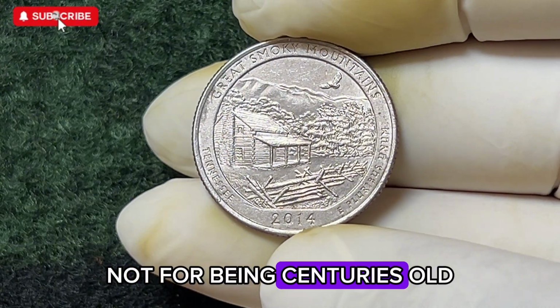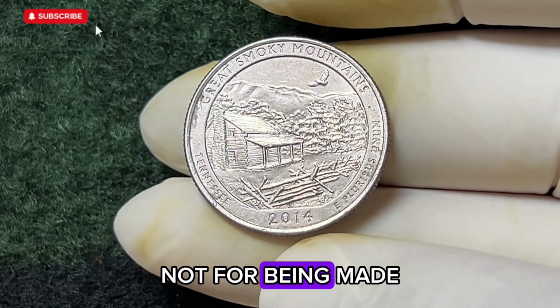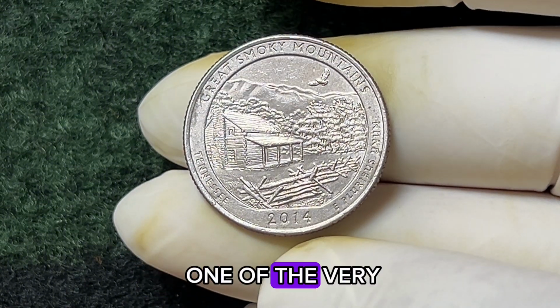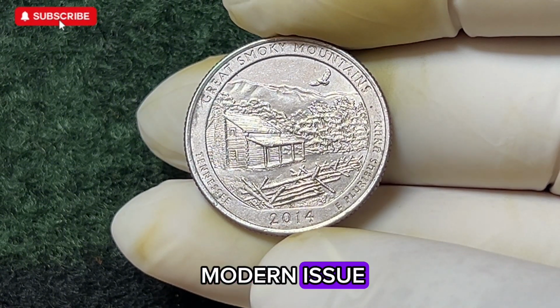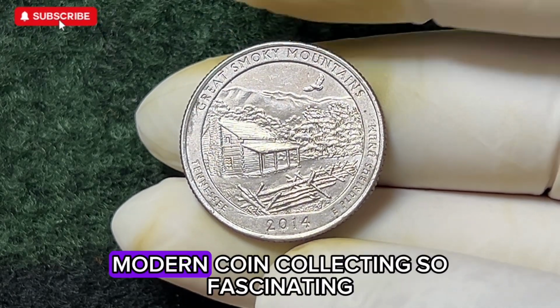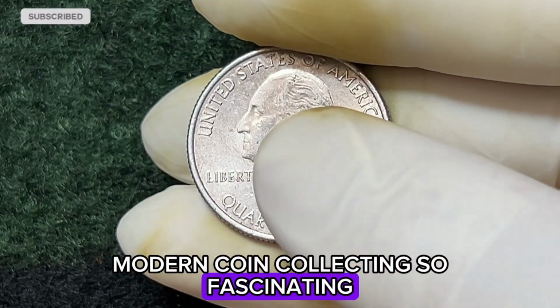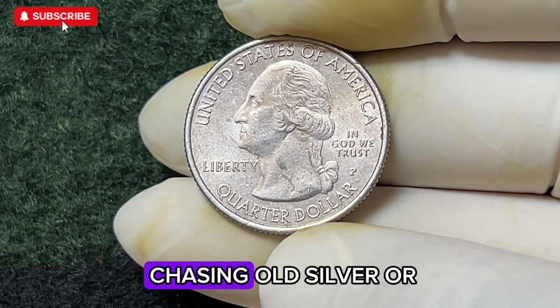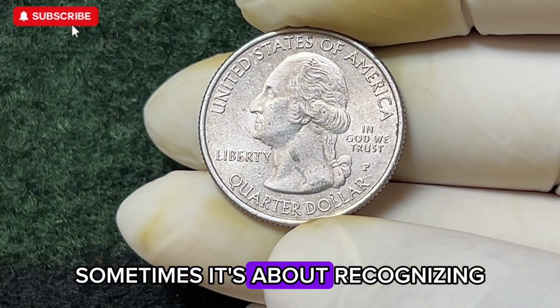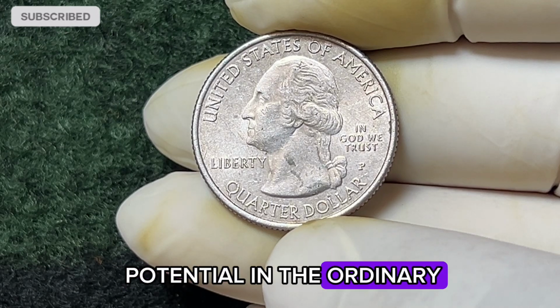Not for being centuries old. Not for being made of gold or rare metals. But simply for being one of the very best examples of a modern issue that millions of people handled and overlooked. This is what makes modern coin collecting so fascinating. It's not just about chasing old silver or key dates. Sometimes, it's about recognizing potential in the ordinary.